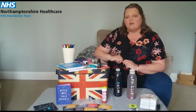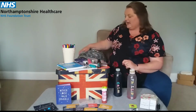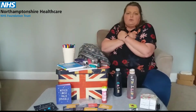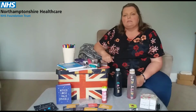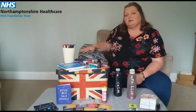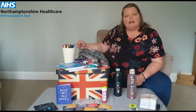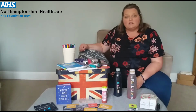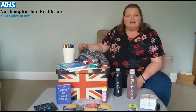But the most important thing I have in my big box is my blanket, because I like to feel snuggled and contained when I'm feeling a bit overwhelmed and anxious. So I sometimes just take myself off and use that blanket. It's really important when we're using our soothe box that we do it somewhere quiet and calm. It might be that you can create something at home like a Zen den or a regulation station, something that's just for you.